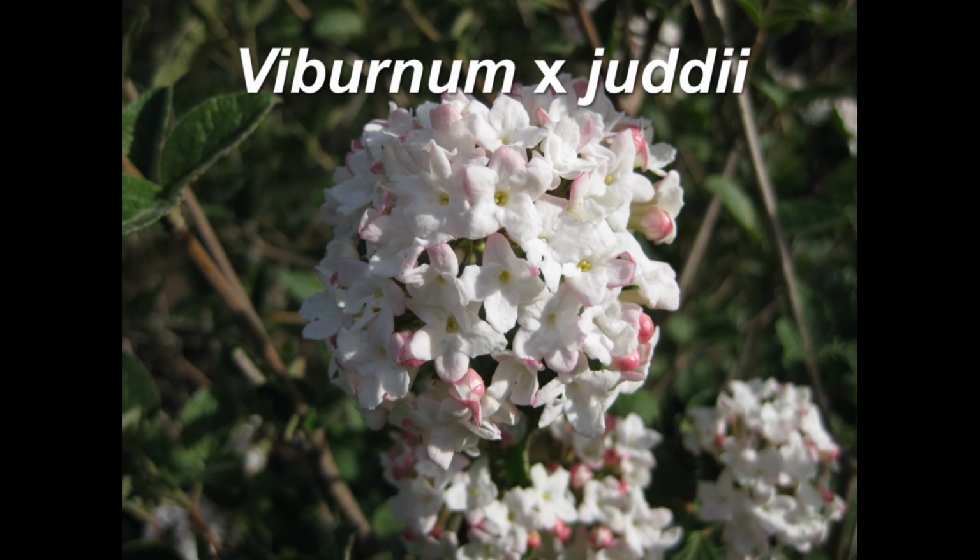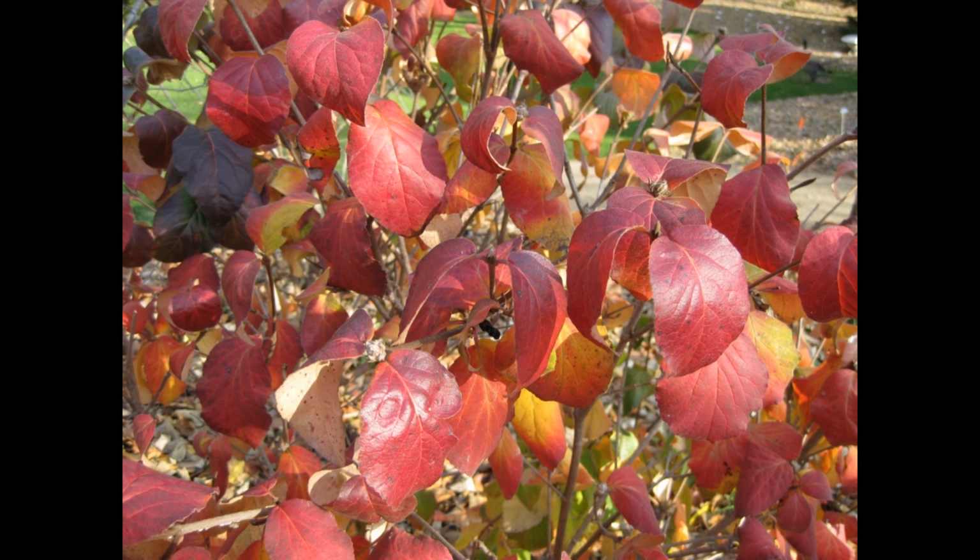Judd viburnums, another great fragrant viburnum, 6 to 7 feet, can take quite a bit of shade, also a wide range of soils, and also has a long bloom period, 3 to 4 weeks in spring, and it doesn't take many of these shrubs to perfume an entire area. And here's the fall color of that shrub.